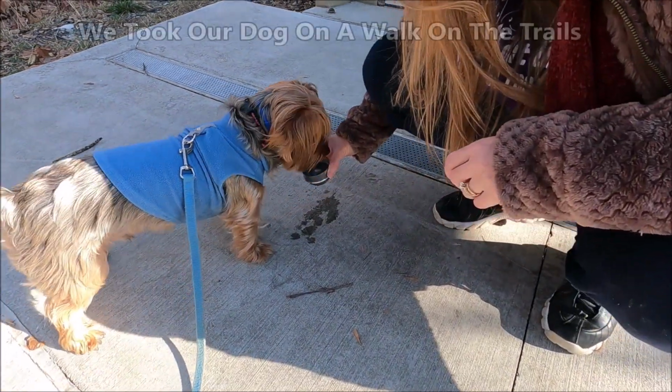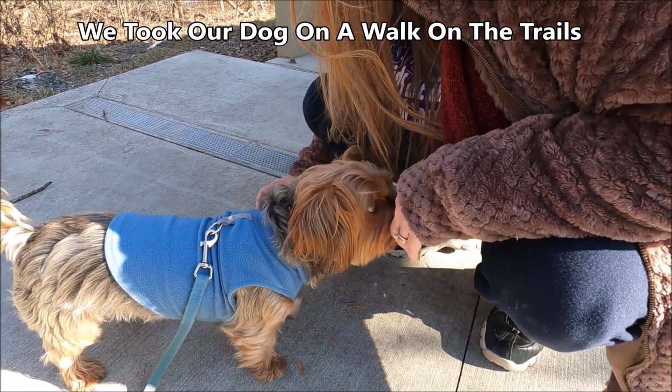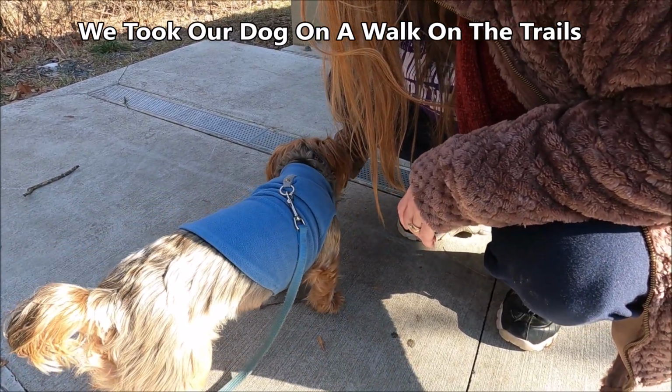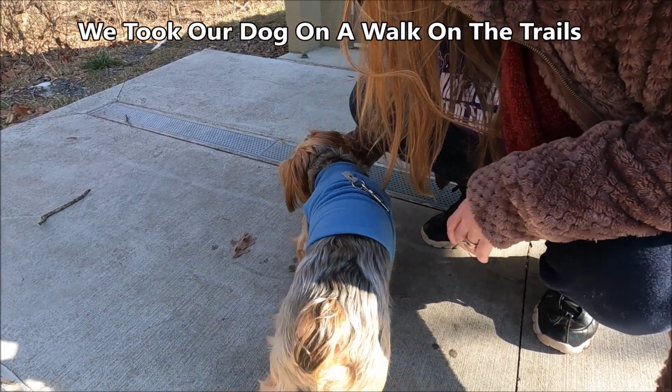So Newton's getting a little drink of water, getting ready to go on a walk here at Wildwood Park. They got about 3.5 miles of trail that go around the wetlands and the pond here. I don't know if we're going to make the entire 3.5 miles, but we'll go on some of it and get this little guy on for a walk.